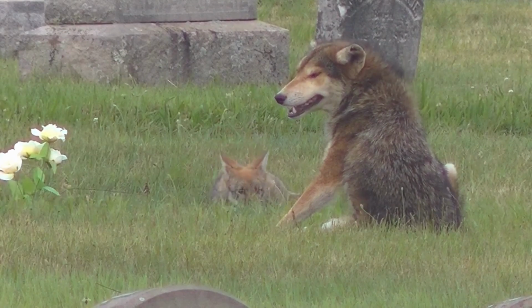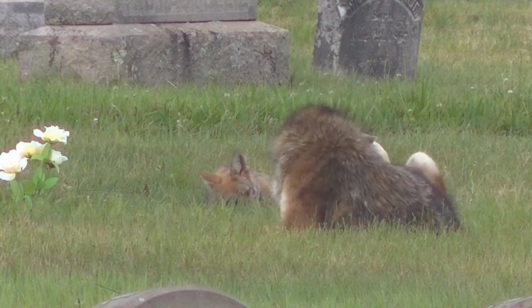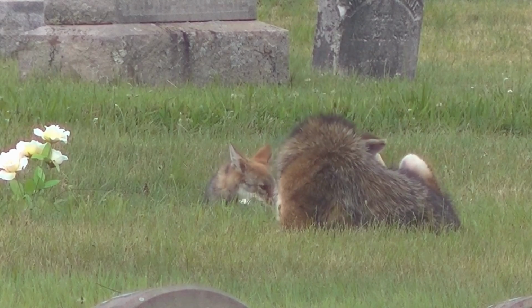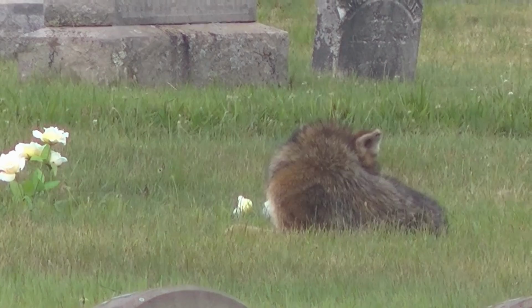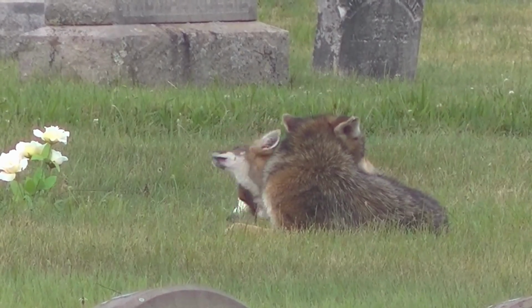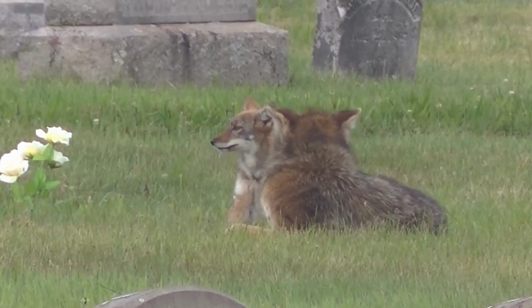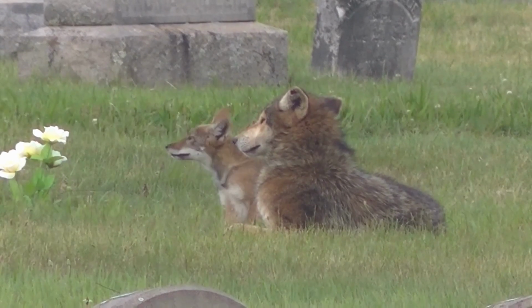Nobody knows what happened to all the pups. But, you know, if coyotes had 7 pups and they all lived, it would overpopulate the state really quickly. So at this point, there's only a couple, maybe 3 pups. And that's the way it went all summer, where you get to see 2 of them.